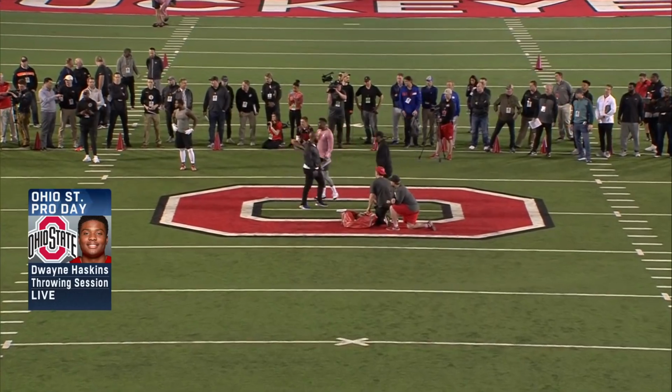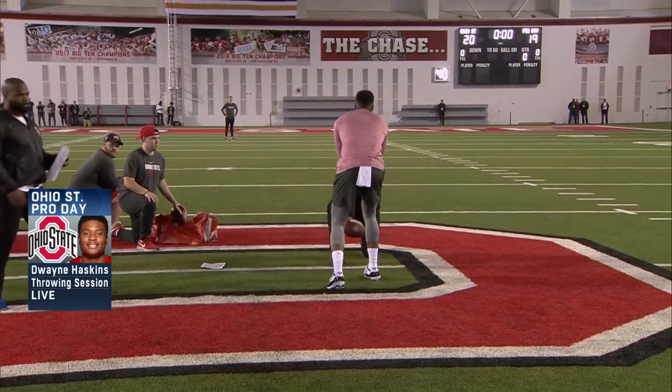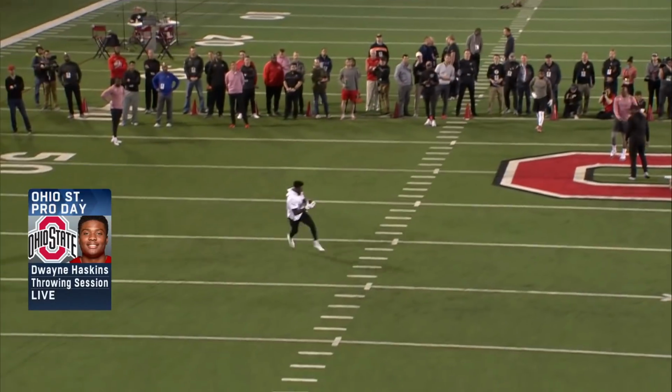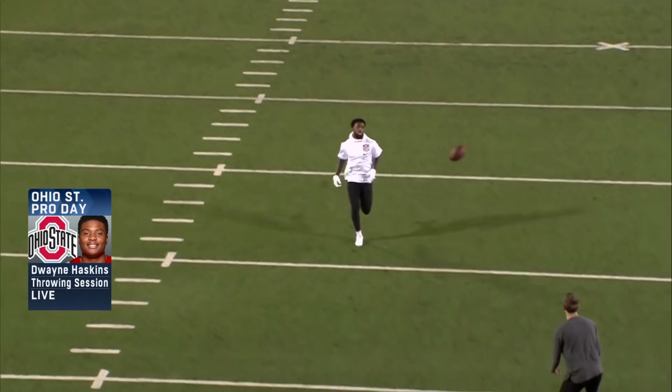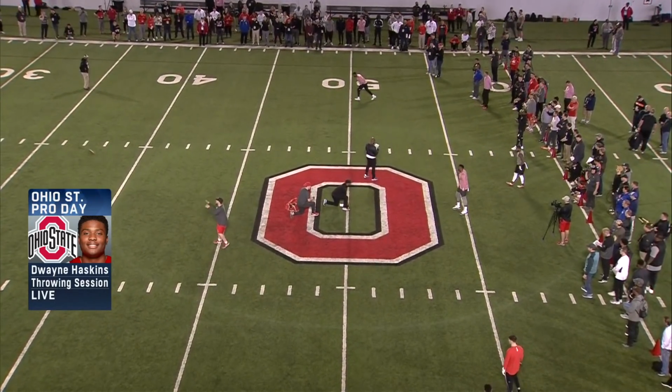No, I think the big thing is we've seen guys attack it a couple of different ways, up tempo to show their conditioning. For Dwayne Haskins, I don't think that is an issue. They had him repeat doing the slant. That was Parris Campbell making that catch. Just trying to go through the quick game.